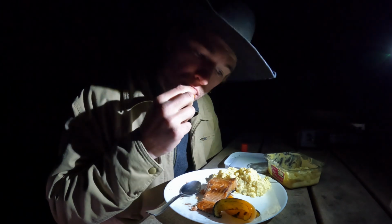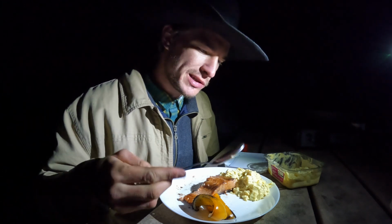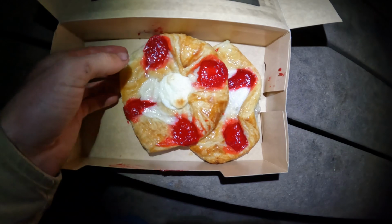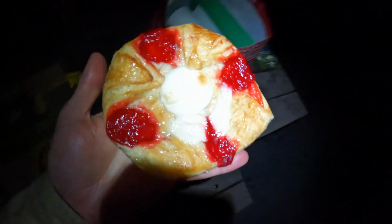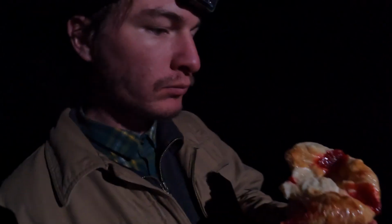One of these. It kind of makes them sweeter. And for dessert, we have one of these. Oh yeah. So good. Well, we're all packed up and about to head home.